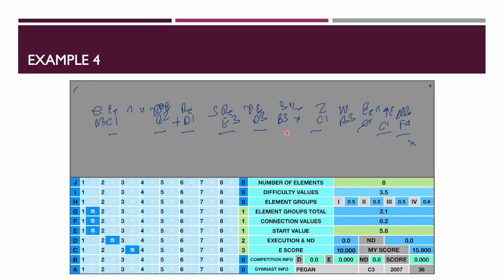And what do we have to do with this Stalder and full turn in wrong way? This was a rule from about 2 cycles ago that this type of elements will no longer be permitted. So in this case the Stalder is okay, but the full turn to L grip is not recognized.